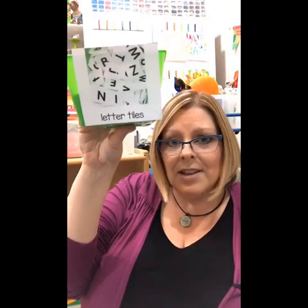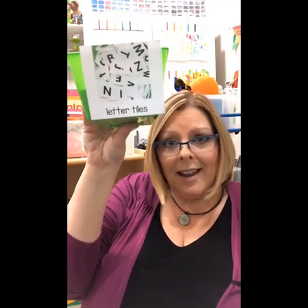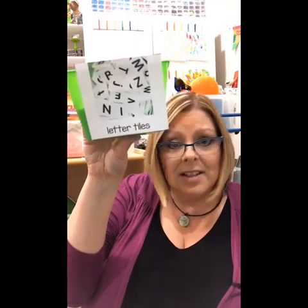I actually used to send these home in their little name kits. Each child had a little zipper pouch, and they would have their name card inside and then matching letter tiles. And because they're very inexpensive, every time they lost a letter, I would restock them. I had lots of these.